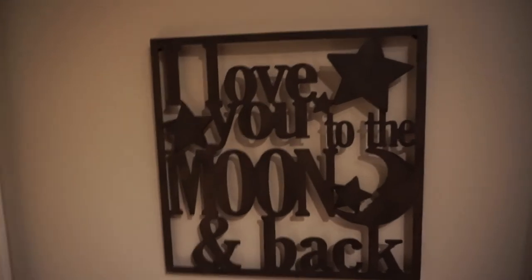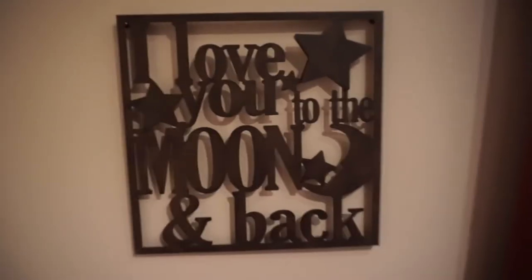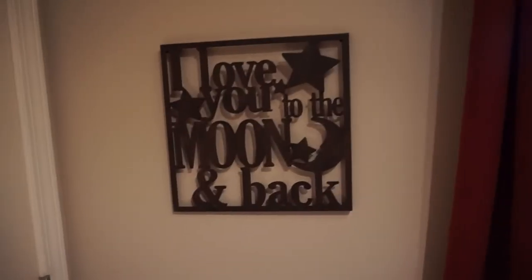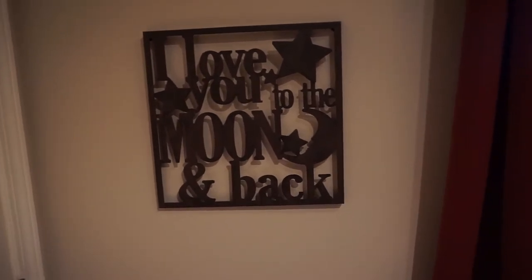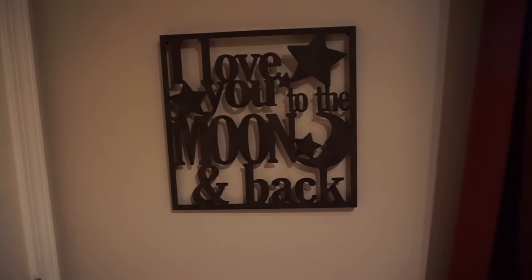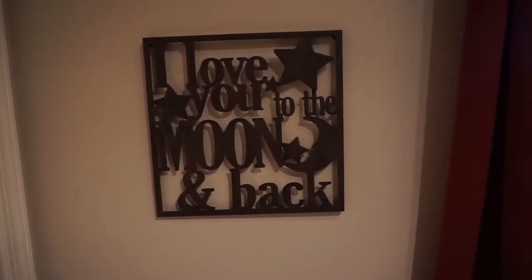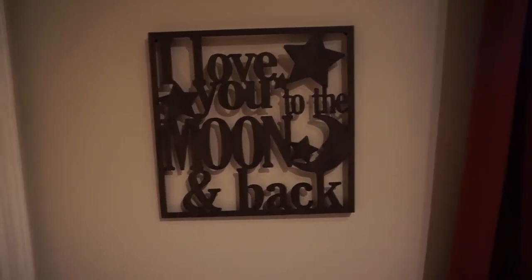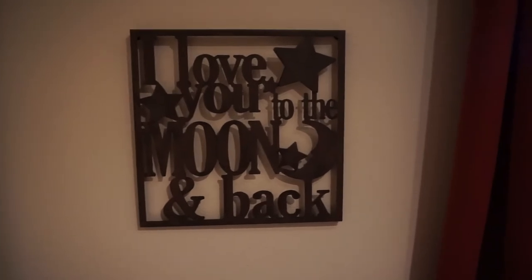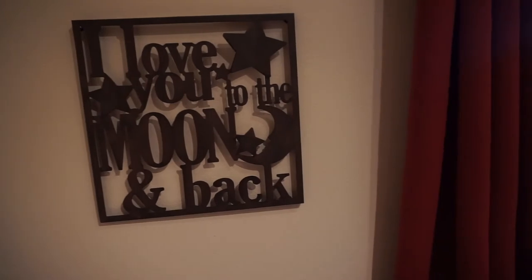So over here, I have this I Love You to the Moon and Back sign. And it's made out of metal, as you can hear. And this is actually a little sign that I got off the Facebook Marketplace from somebody local. They were selling it for like $5, I think. It was really inexpensive, and maybe it was $10, but it was just so perfect for my son, because he loves astronomy, he loves the moon, he loves the stars and everything to do with outer space. And it's just a sweet sentiment, and it's from the book Guess How Much I Love You.